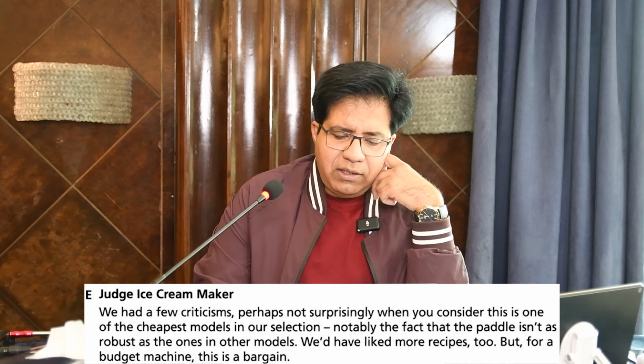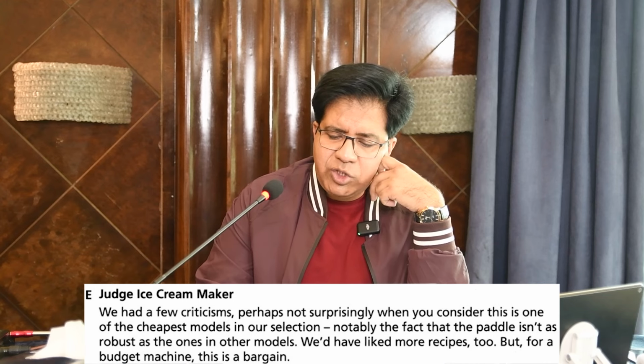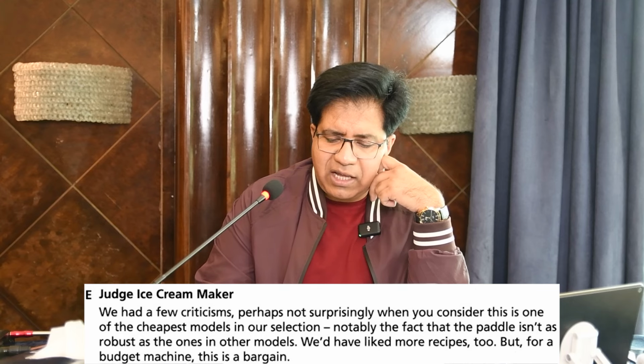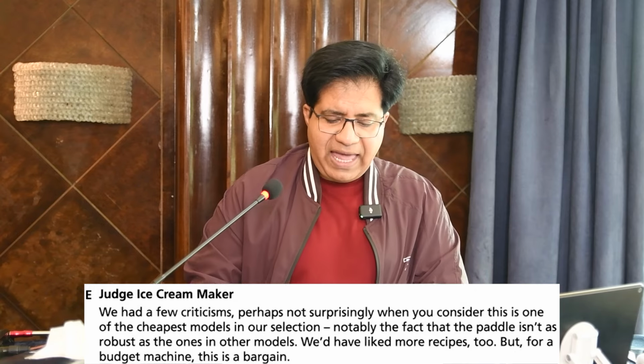Judge ice cream maker. We had a few criticisms, perhaps not surprisingly, when you consider this is one of the cheapest models in our selection. Notably, the fact that the pedal isn't as robust as the ones in other models. We'd have liked more recipes. No, there is no mention, huh? Let's go to paragraph F.